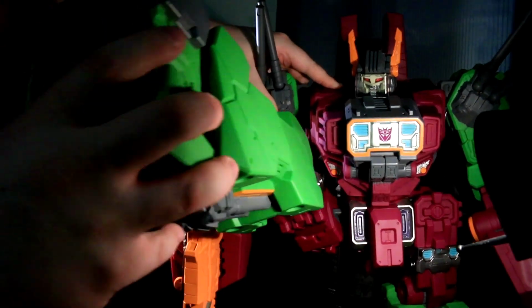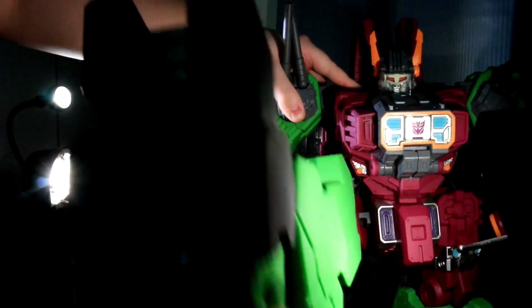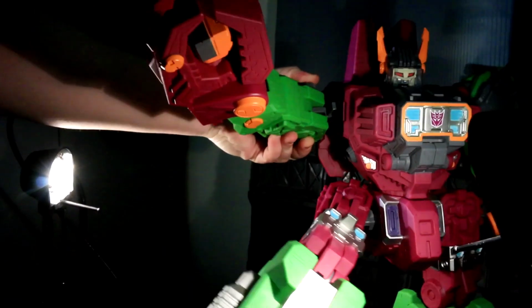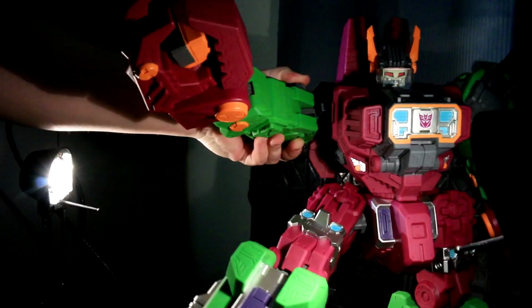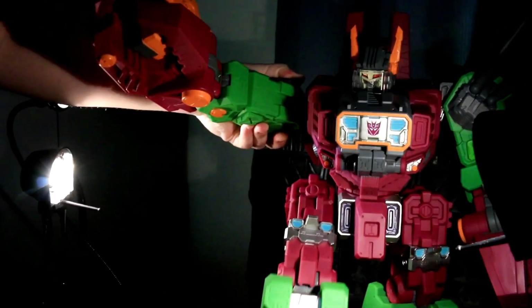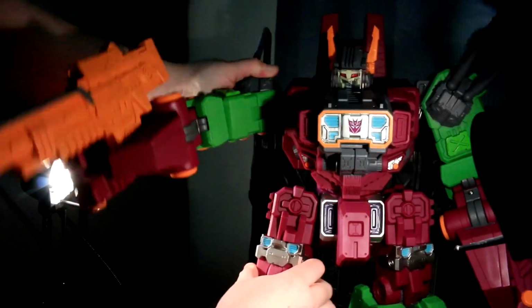That's pretty impressive. And there's also an outward hinge here. He's currently kicking his own arm, but if I get this up out of the way, it's not full splits range because of the sculpt on his thigh, but it's still pretty decent. Down here we got a thigh swivel. Very simple thing. It's much like his bicep swivel.